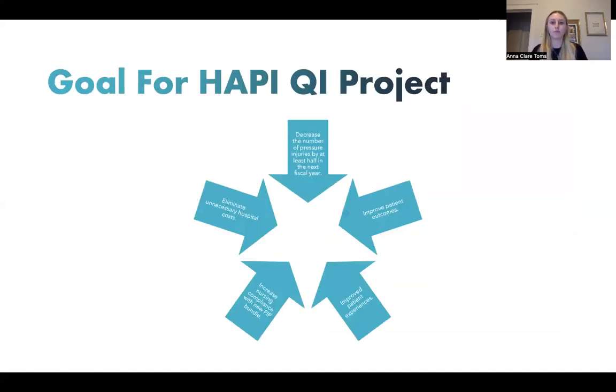Goals for this quality improvement project. I want to decrease the number of hospital-acquired pressure injuries by at least half. I would love for it to be none, but I would go for 3. Improve patient outcomes, improve their experiences during their hospital stay, eliminate unnecessary hospital costs.